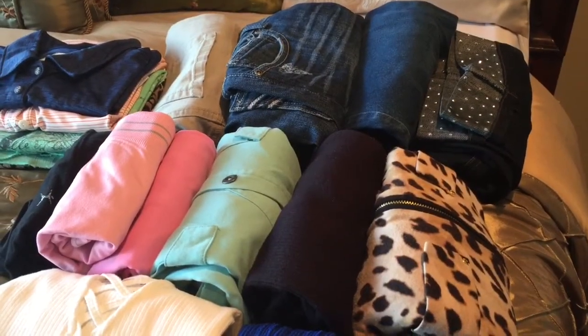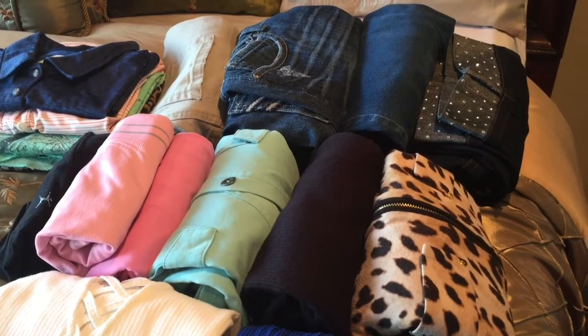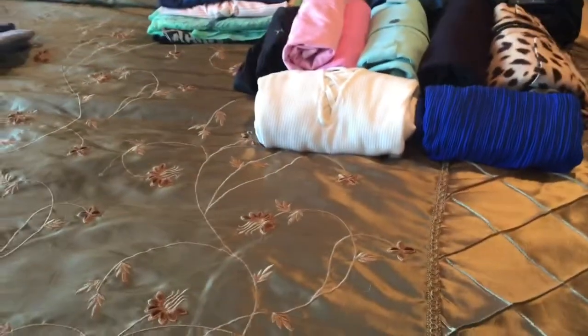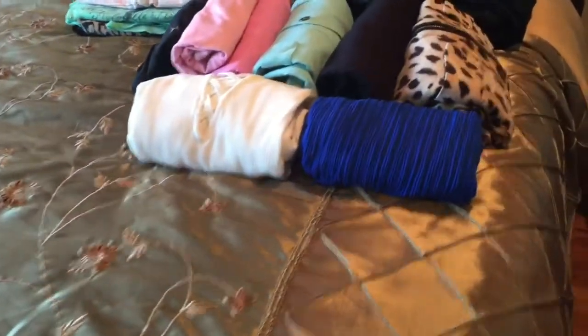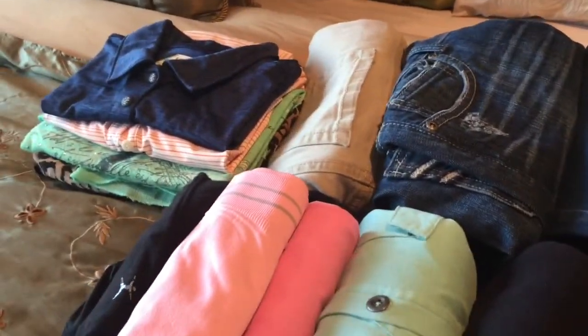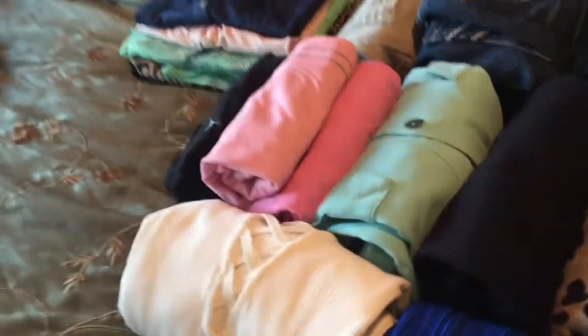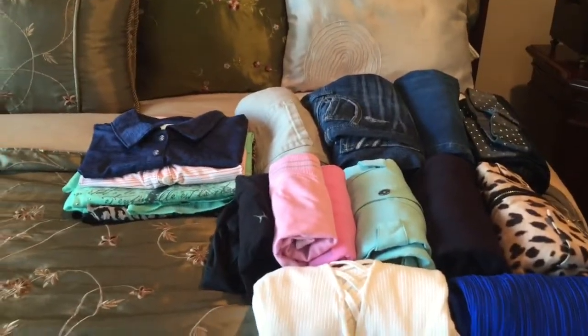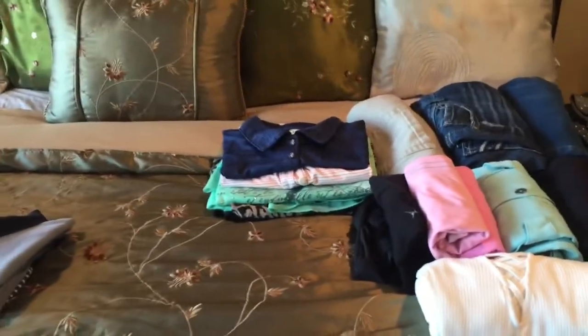So as we did last year when we went traveling, the first thing that I did was I made a list of all the things that I needed to take. And so I made my list today. And what I've done is I've rolled and folded most of the clothes already, and they are all ready to be put in the suitcase. So I'll show you, those were my clothes that I've folded, rolled. Some are folded, some are rolled.